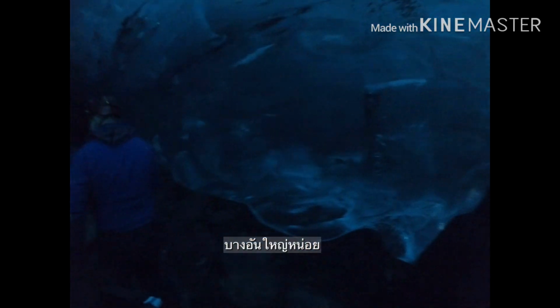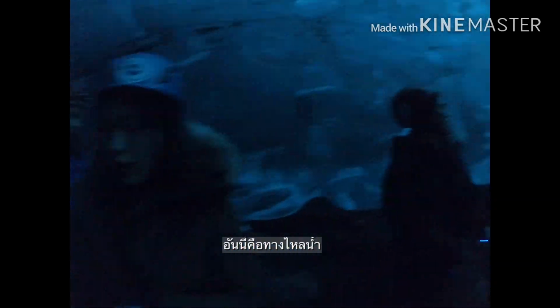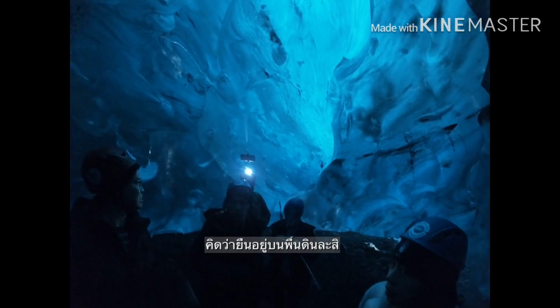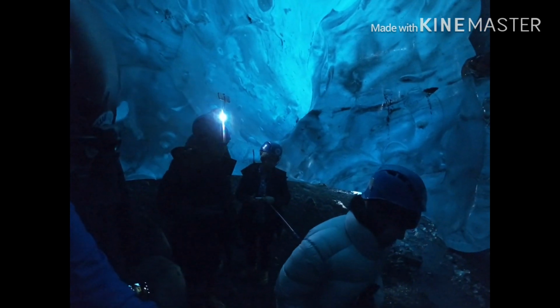Some of them are quite big, like this one. It's huge. It goes all the way in here. This is probably a water channel. What is actually going on here is that you think you are standing on the ground, right? This is not the ground. It's very easy to see because you can see there's ice.